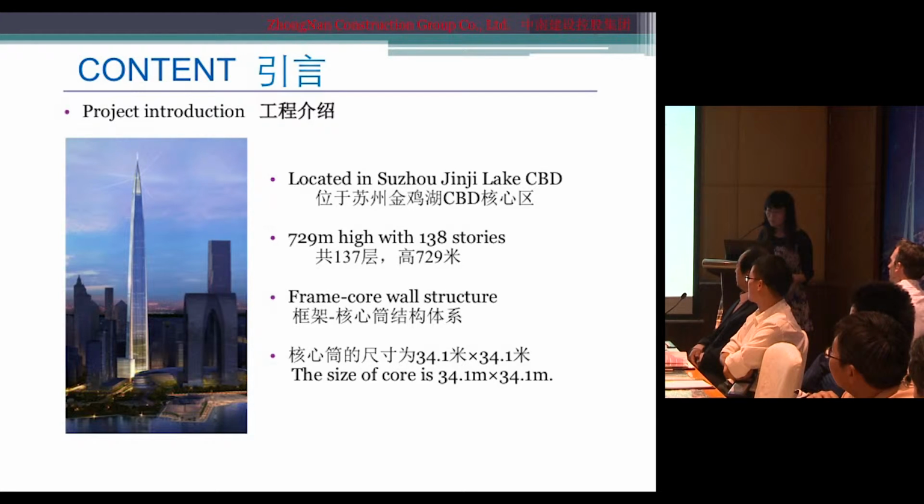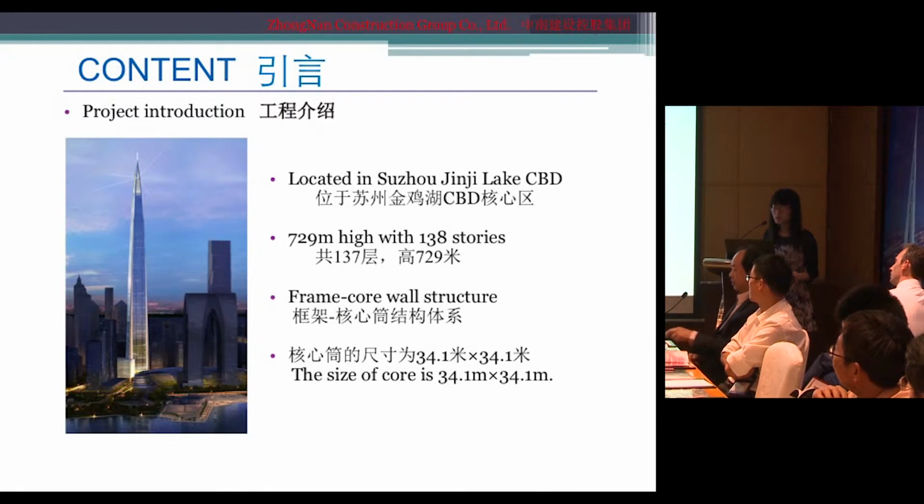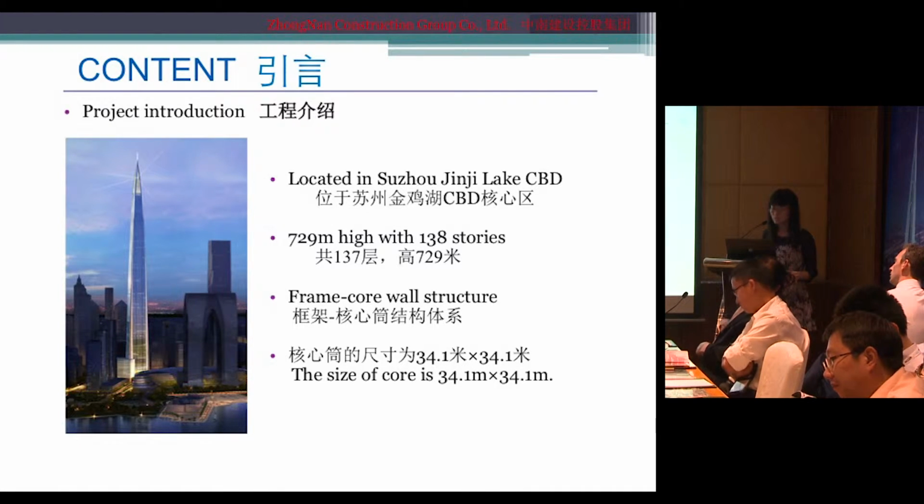First of all, to introduce this project, the Zhongnan Center Tower is located in the CBD area of Suzhou Jinji Lake. It has 137 stories, a building height of 729 meters, and a structural height of 598 meters. The structure is a frame core wall system, and the plan area of the core is 34.1 by 34.1 meters.